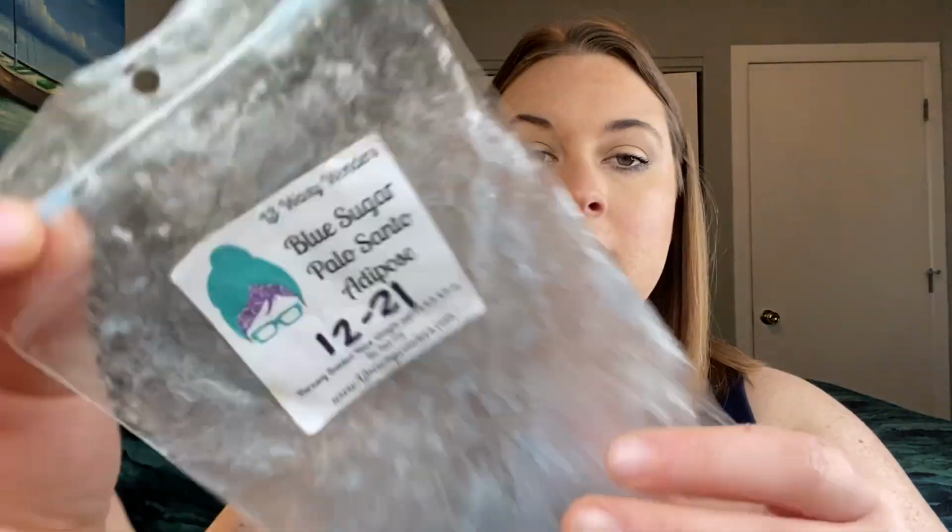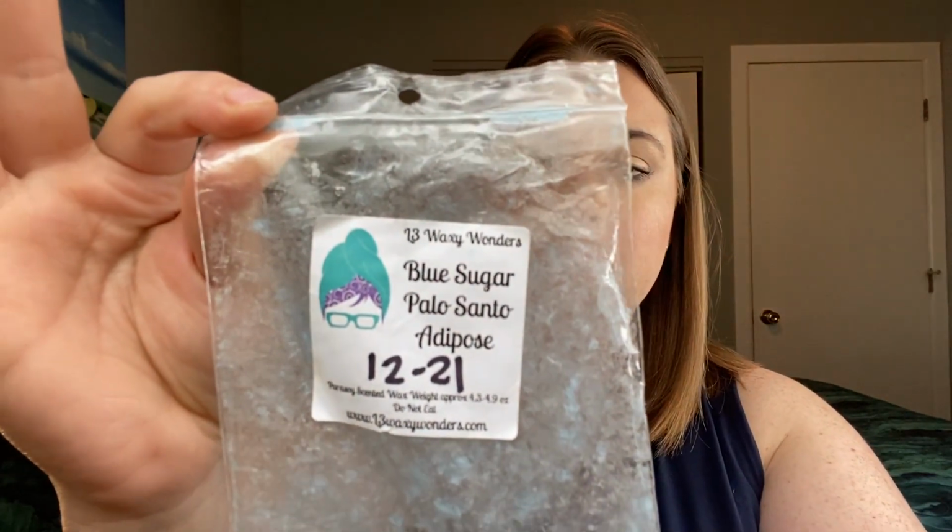What else? Let's see. I finished from L3 a 2-pack bunt. This was blue sugar, Palo Santo, and adipose. And I think adipose, if I understand right, is like a marshmallow fluff type scent. So this was mainly the blue sugar and Palo. It was an interesting blend. I don't think it's one that I would get again, but I enjoyed it. But yeah, I definitely think that Palo Santo was more of that strong note on that one.